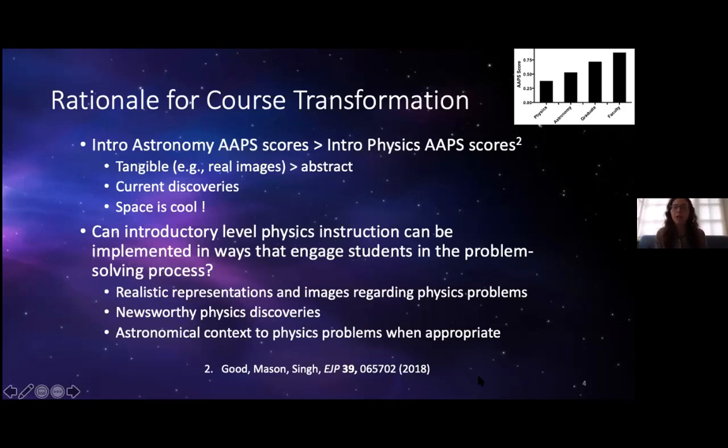So it got me thinking, is there a way that we can incorporate these ingredients into the introductory physics class and improve the engagement and bring it more in line with the astronomy scores? Why not, instead of using abstract cartoons, use some more real imagery, realistic representations, and realistic problems, and incorporate newsworthy events into instruction? And if it's possible to solve a physics problem in an astronomy context, why not bring that into the introductory physics experience?